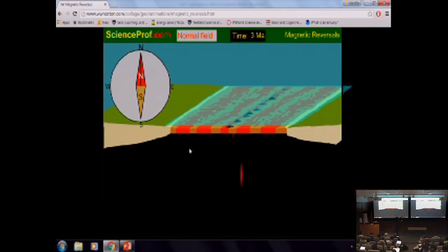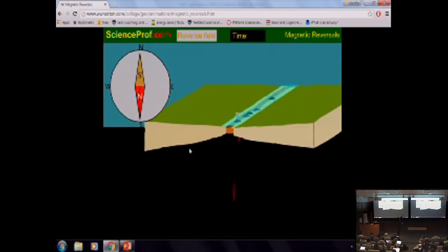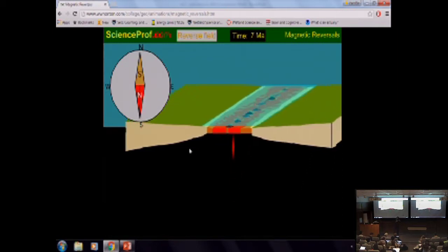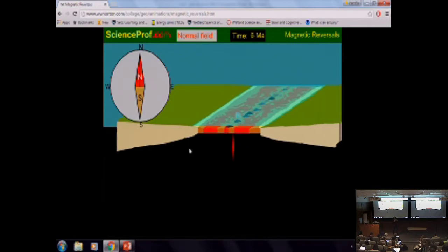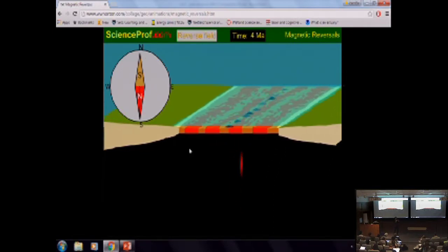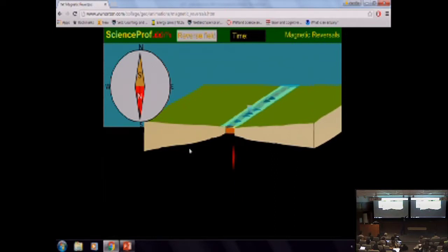What's going on here is, again, conceptually you can think of Earth as having a big bar magnet in it, and occasionally the North Pole is magnetic north, and then because of these slow convection currents in the mantle, the core will actually stop, and it will start spinning again, but it spins in the opposite direction. That's what's responsible for changing the magnetic orientation of Earth.